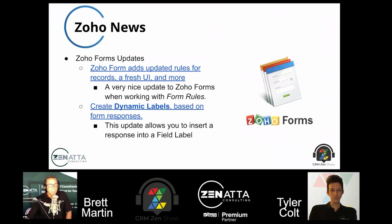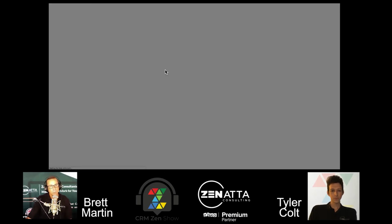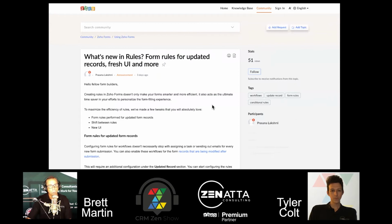We got some really nice updates to Zoho Forms. We'll start off with the first one. They updated the rules for records, and they kind of gave it a whole new fresh UI. So when you're building out the forms, it's kind of nice when you set up these form rules and you want to update form records.